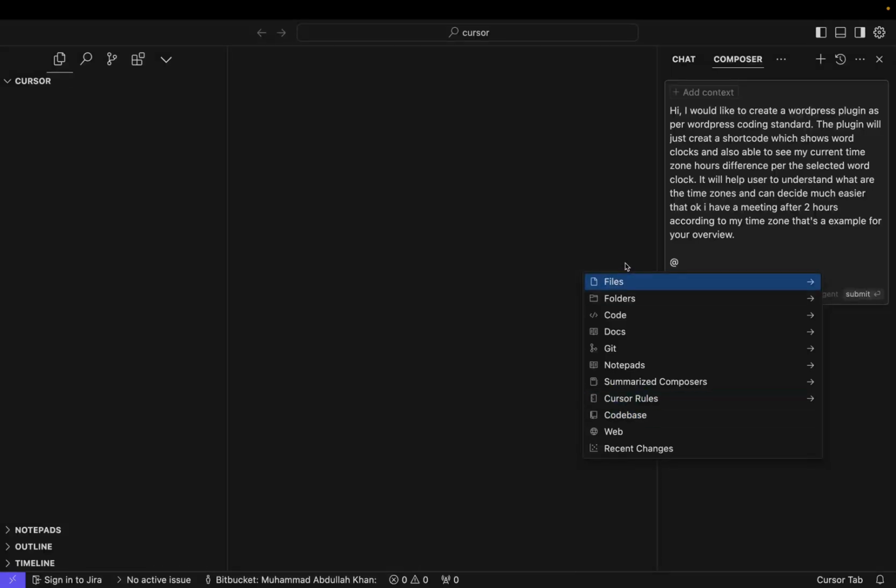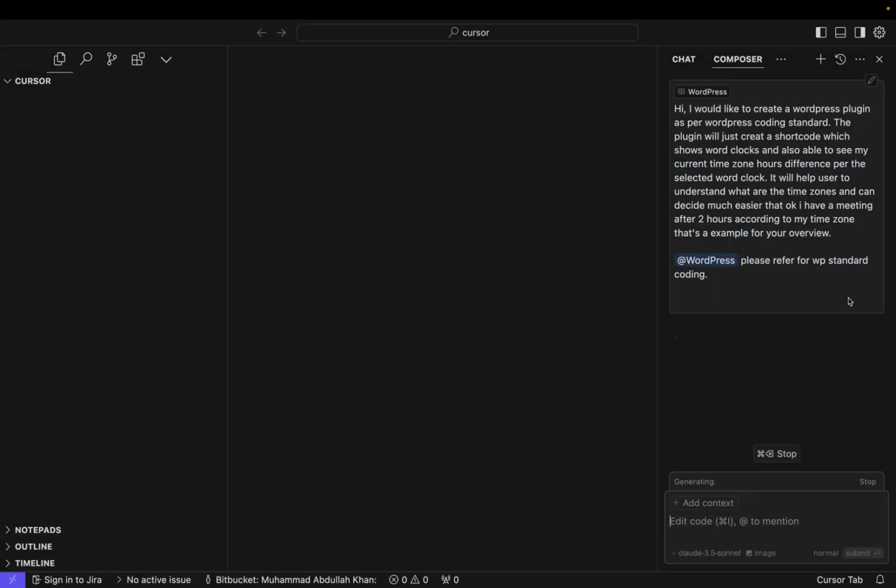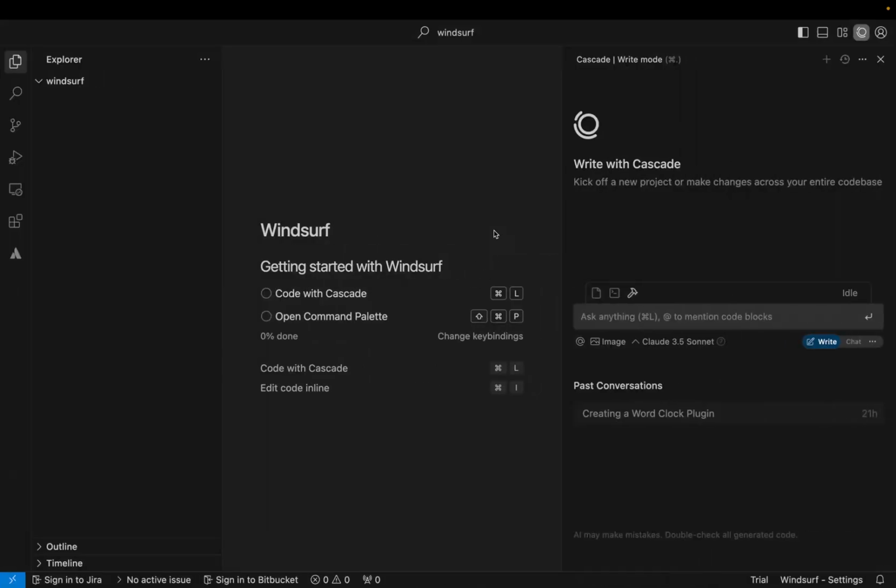Let's say if I wanted to reference WordPress, it will reference the WordPress official documentation. Please refer to the WordPress standard for WP coding. I just give this. Let's see how it will be. Let me copy everything for Windsurf and submit. Okay, so let's come to the Windsurf.